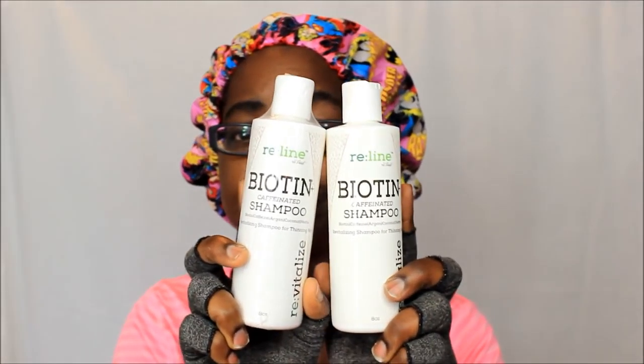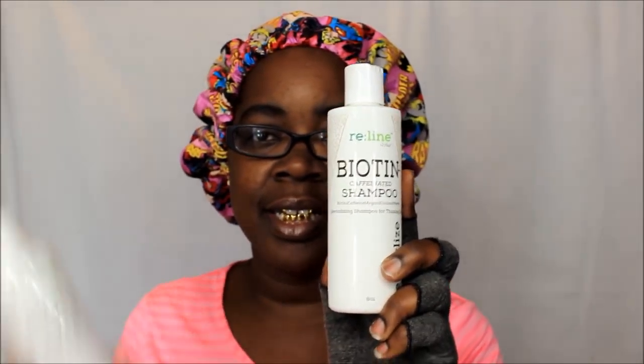So that's all I was coming to tell y'all about this product, how it pretty much immediately stopped my hair from falling out. And I bought 2 bottles. They don't come as a set. They just come as 1.